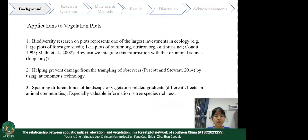We can do biodiversity research on this vegetation plot. The existing vegetation plots always get fully surveyed. So how can we integrate this information with that on animal sound? We use autonomous technology. It can help prevent damage from trampling by observers. Some vegetation plots span a large area, so we can detect different effects on animal communities. Especially valuable information is tree species richness.